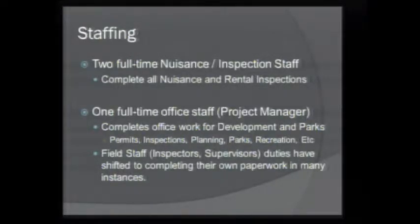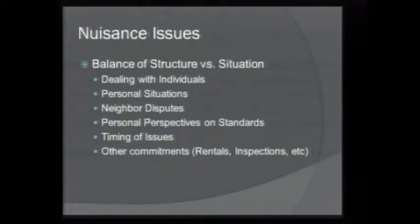So a lot of the field staff duties from our nuisance and inspection staff have shifted to completing their own paperwork in many instances in the past. As we've gone through a lot of the budgets, like a lot of the other departments, we had some reductions. We did have 2 clerical staff in the development department and 1 in the parks department, and now it's 1 full-time covering both of those. So a lot of the paperwork has shifted onto individual staff members, and that takes up a lot of time as well, which reduces the amount of time out in the field that we're able to accomplish.